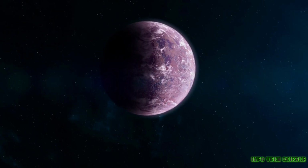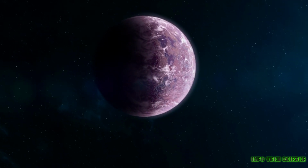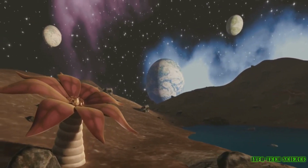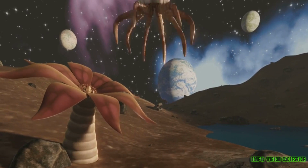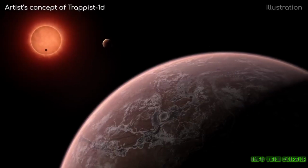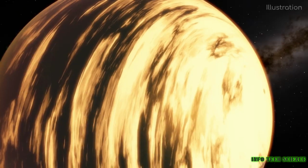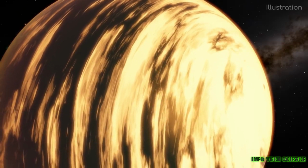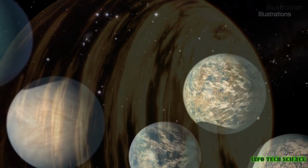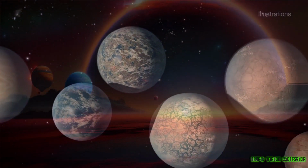That's because at 0.038 and 0.04683 times the distance between Earth and the Sun from their star respectively, these planets are moving slower through the red dwarf's stellar winds than Trappist-1e is. The scientists' findings could have implications outside the Trappist-1 system, as well as in the search for habitable exoplanets and life outside the solar system.